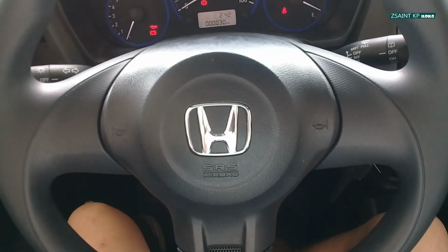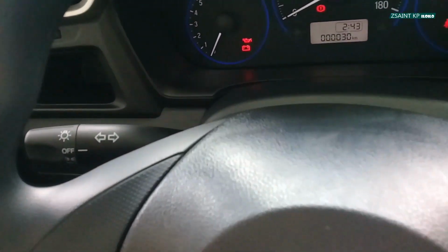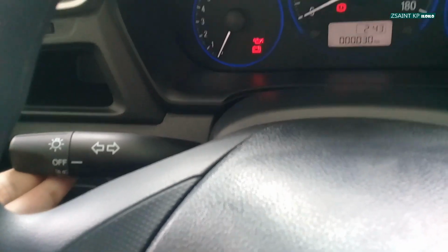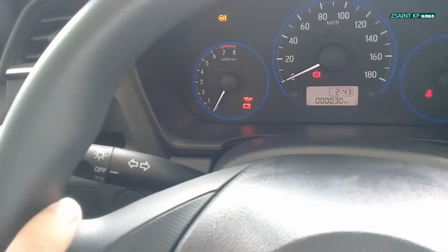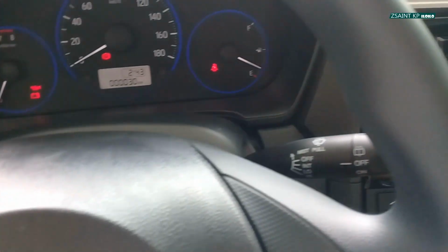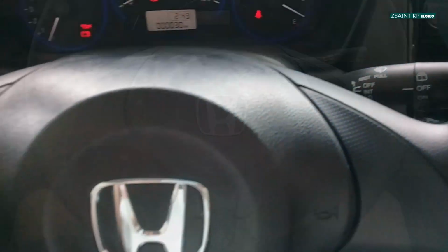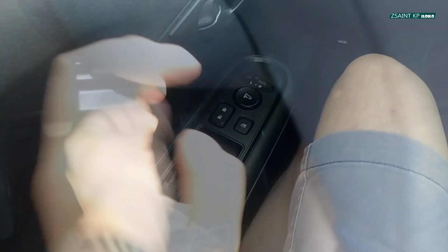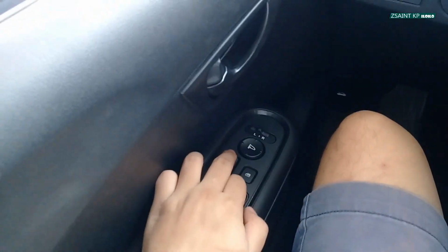There are no controls in the steering wheel, but behind it, on the left side, you got your light indicator controls and your wiper controls. The steering wheel on this car gets a manual tilt only, adjusting using this lever right here. Central locking.